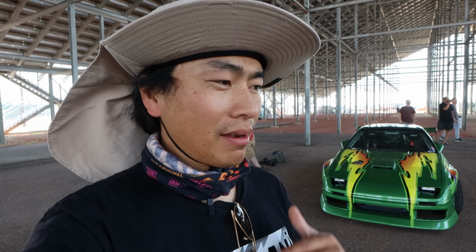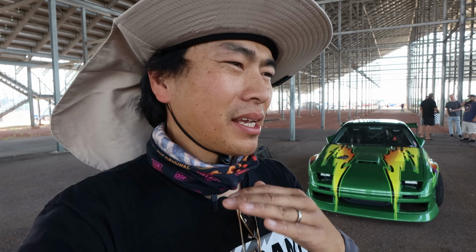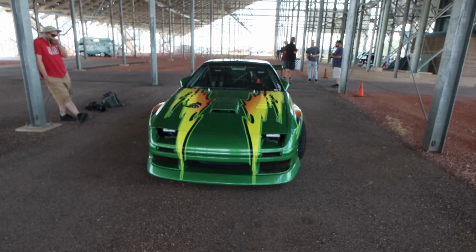We actually drove out here from LA, and as always, we do our best to walk the paddock and check out the local builds and just interesting builds that made it out to Gridlife. This thing really stood out to me.